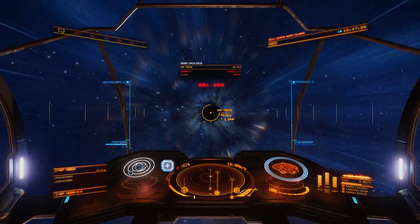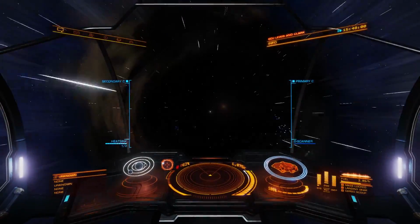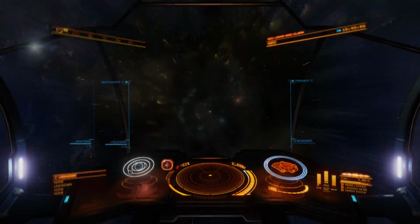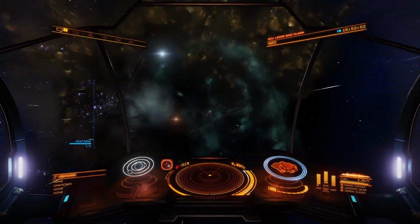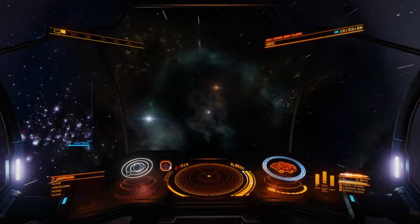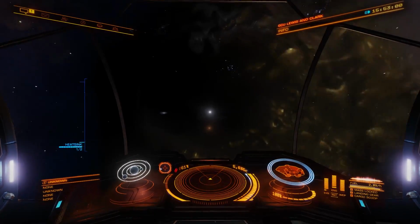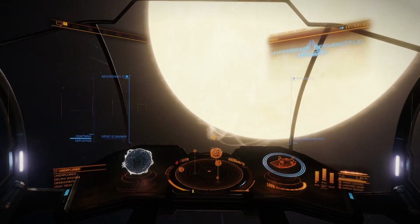I wonder if the choice of the name, however, is significant. The Delphi system. Because Delphi, of course, is where the ancient Greek oracle was located. The oracle, of course, was supposed to have the power to see the future. And the decisions that the oracle made could influence the rise and fall of kingdoms. But we're about to arrive.